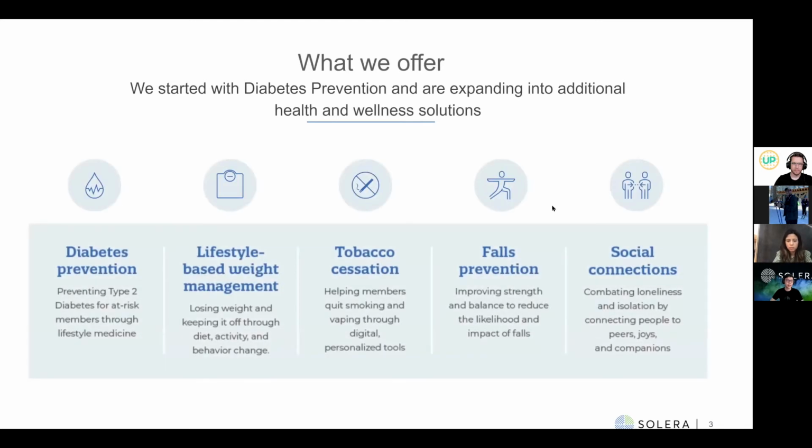So what we offer is a variety of health and wellness solutions to help improve the lifestyles of our consumers. We started with diabetes prevention and are expanding further into weight management, tobacco cessation, falls prevention, social connections, and mental health.